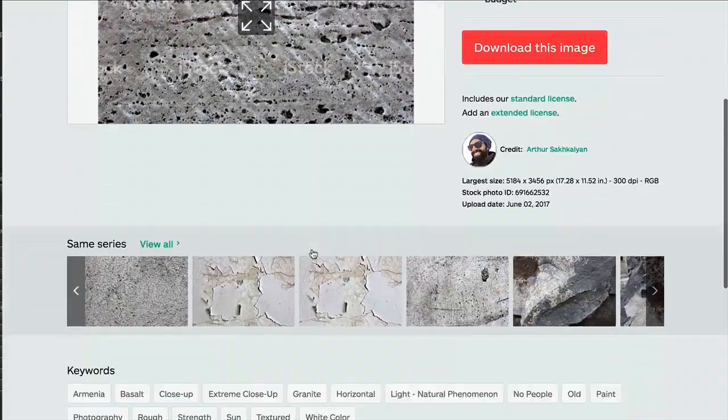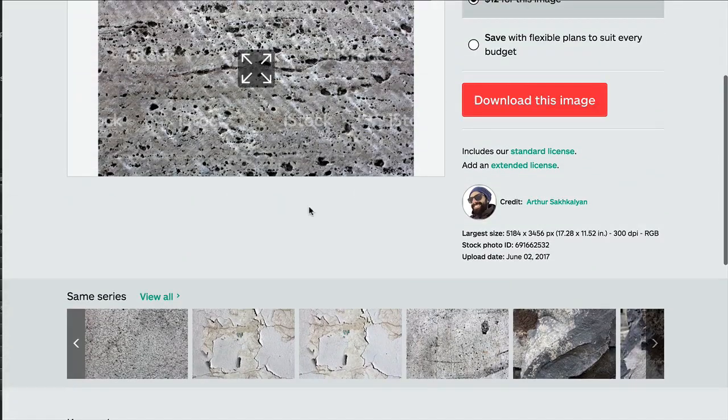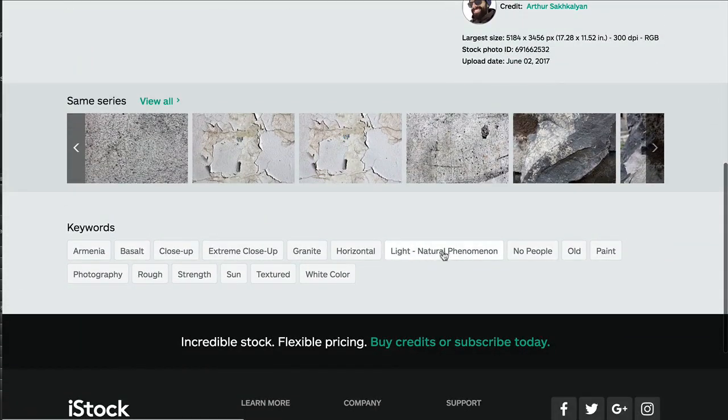Granite, okay, that's fine. Light, natural phenomena, it was lit with natural light, but be careful because that's not going to be as helpful. Old paint, photography, yes, we know it's all photography. I would probably take that out. You want to keep your words focused and strong. So I would take out sun.